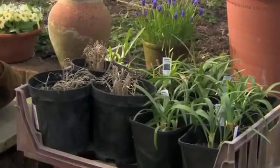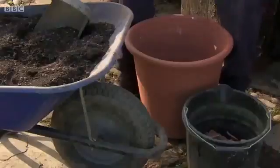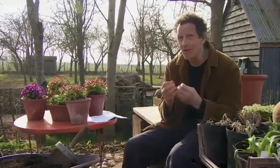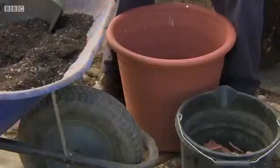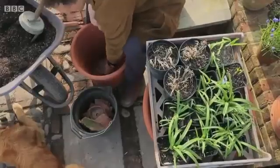Well, to get agapanthus to flower, you do need to restrict its roots. You do need to make sure they have very good drainage, and I suspect that's half the problem. But also, you do need to make sure that they're fed, so it's getting a balance between enough food and water, but not too much. The first thing to do is get the drainage. So crocks in the bottom of the pot.